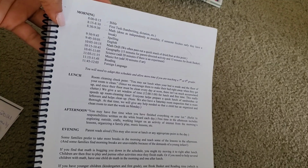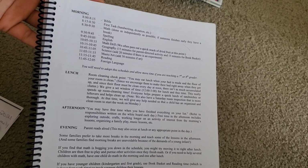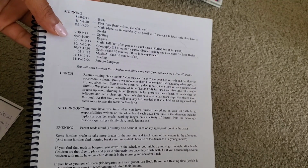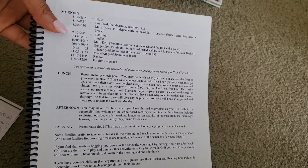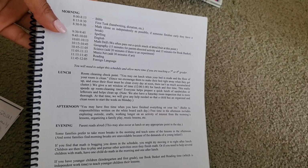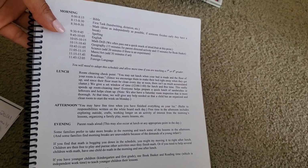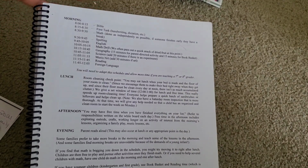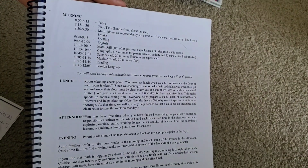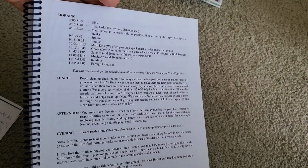So it's really nice. It has the nature walks. It has a lot of different things. It's a really good curriculum, and I think that if you can afford to get this, it is beneficial. I think it's helpful if you have a lot of kids so you can just do everybody together. I think it's beneficial if you're new and you don't want to put everything together yourself. And I think it's beneficial even if you're seasoned.